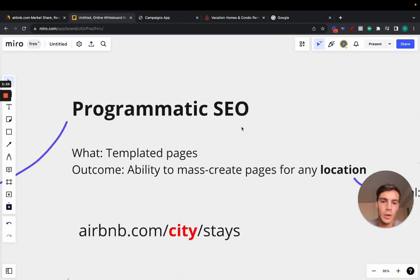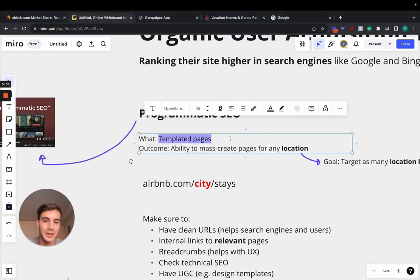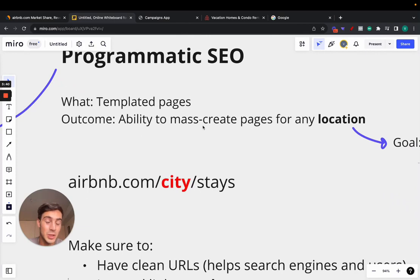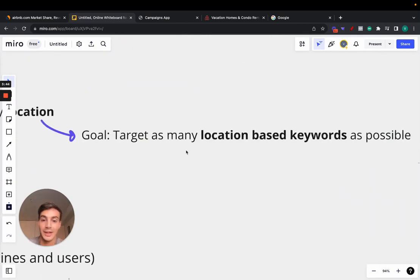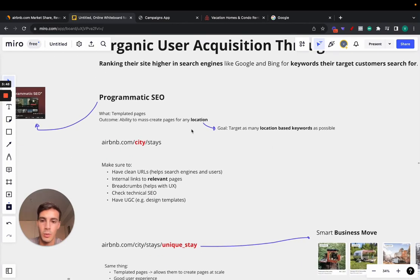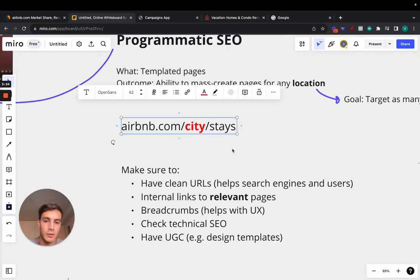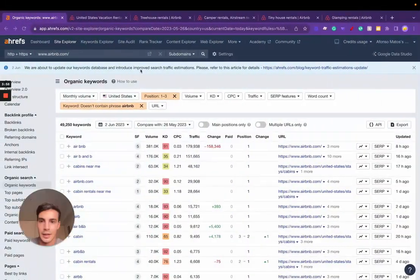So what is Airbnb doing in terms of programmatic SEO? Essentially, they're doing templated pages. And I'll go over an example and all that in just a second. And what's the outcome? Well, the outcome is the ability to mass create pages for any location. Again, the goal is to target as many location-based keywords as possible. Now, what does this mean? It means that they're building their pages like this. airbnb.com/city/stays. And so let's go over here an example on exactly what this means.